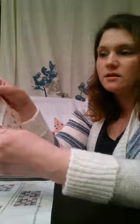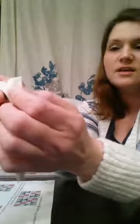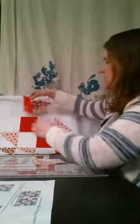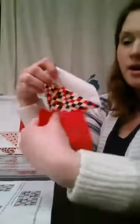Another tip that helps me when I'm sewing a half square triangle is noticing that this side's thicker than this one. Some of these are just, say, this one to this one. This one's solid, and this one has a thicker part on top and not on the bottom.